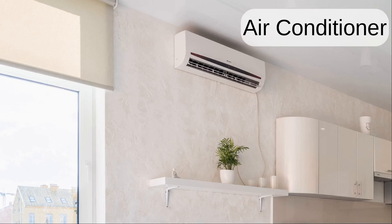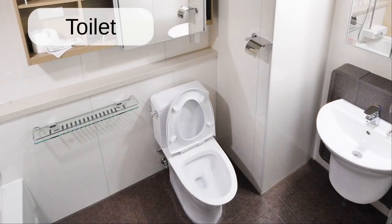There's an air conditioner that can be turned on if you're too hot or cold. There's a toilet down the hallway. I can wait if you need to go.